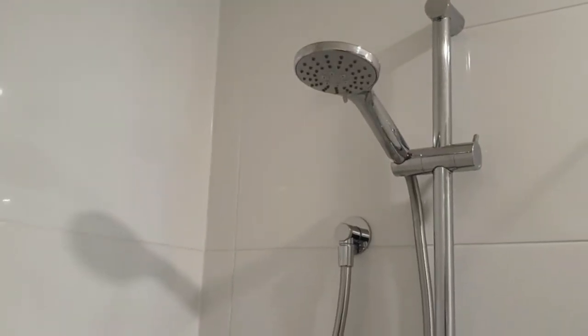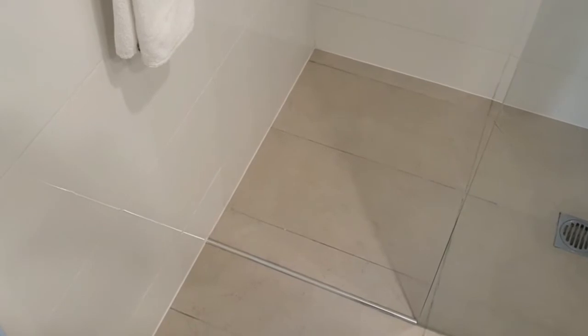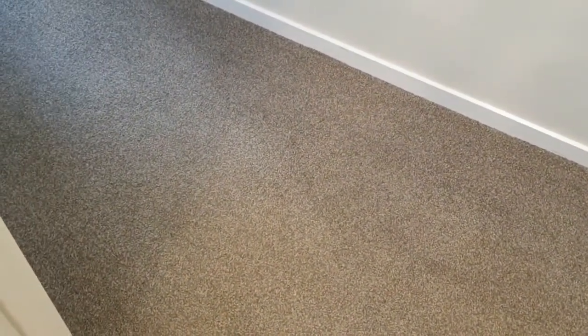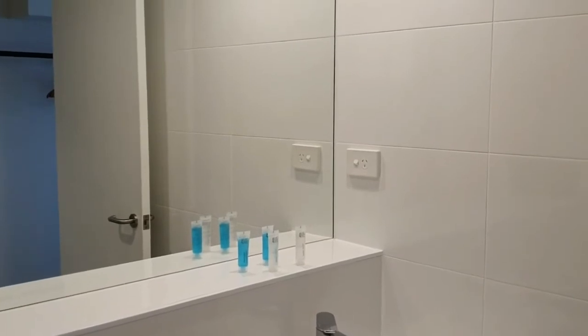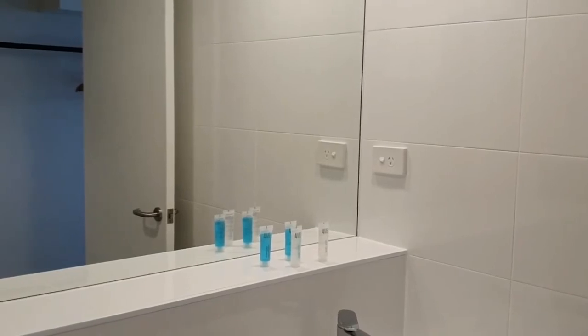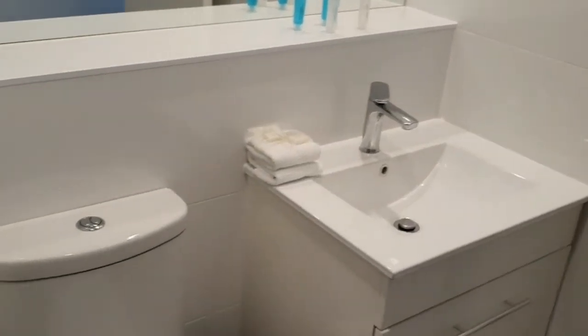It is a brand new hotel, so it's a very modern bathroom. It's compact and, dare I say it, there's some lovely beige tiles and lovely beige carpet. Lovely. So you've got a good size mirror. And you've got extra hand towels, soaps, and complimentary shampoos, conditioners, and body wash. Good size sink, and you've got your throne there as well. Lovely.